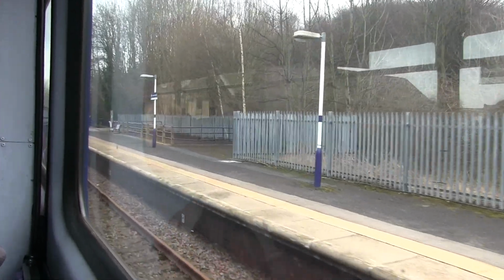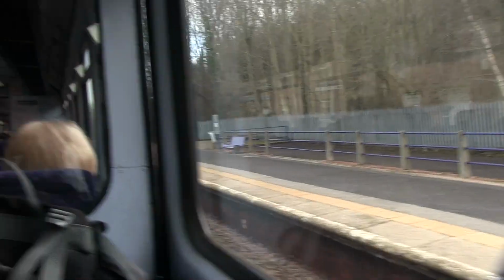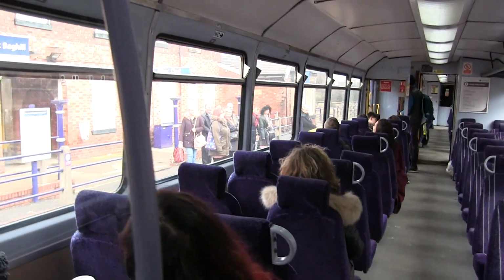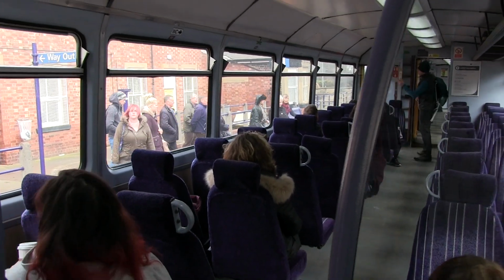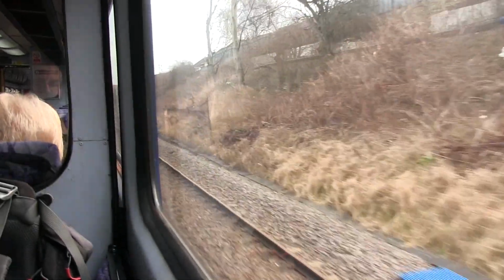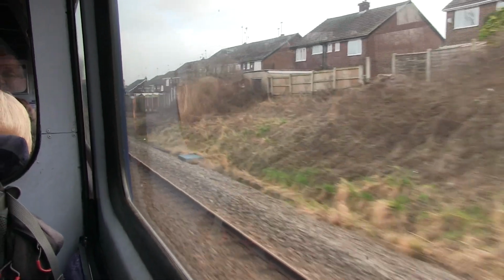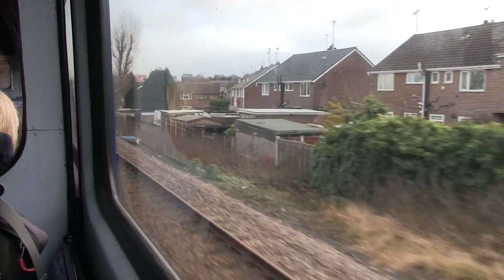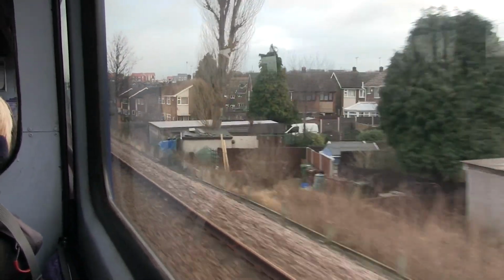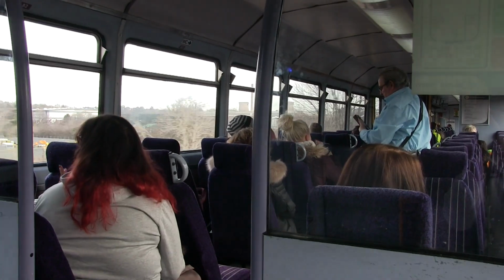This is Pontefract Baghill. Is there anybody getting on? Yes, oh my word. There are quite a few. 1, 2, 3. Well, let's say that. Right, just left Pontefract Baghill now. Heading now for York. Quite a few passengers got on there, I think maybe a dozen. You can just see Ferrybridge Power Station in the distance there, we'll go a bit closer to that.